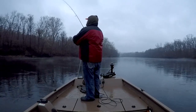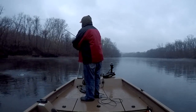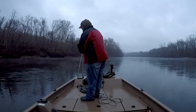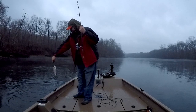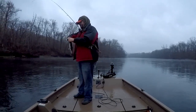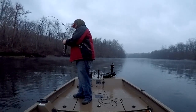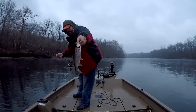Oh, there's one more. I'm wondering if maybe they recently stocked the lake within the last couple days. Some of those fish I caught yesterday were stocker size on the jerk bait, and I'm catching a few more in that range today. Got a nice little belly on him for how big he is.